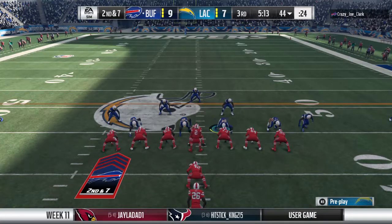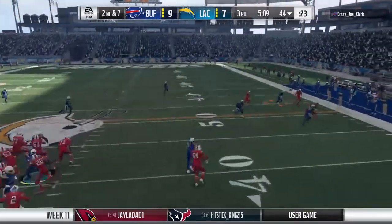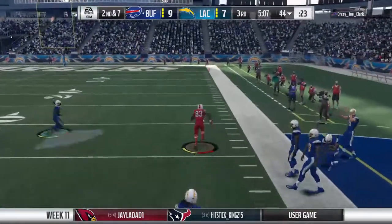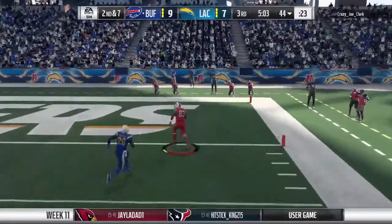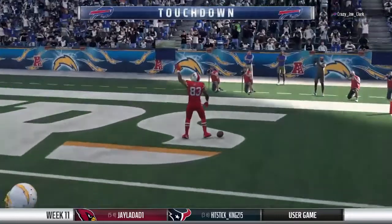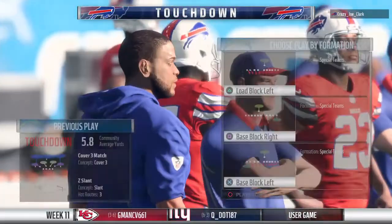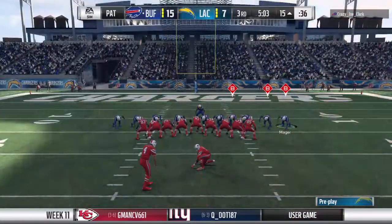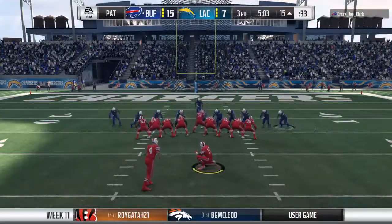They're going to look to throw. Throwing right, and that's complete. And all the way home for a Bills touchdown. Michael Pruitt, his third touchdown now on the year. And the Bills will add on to their lead.